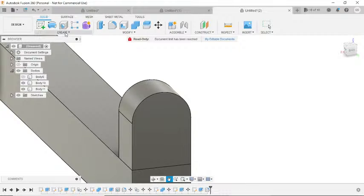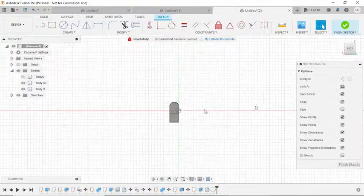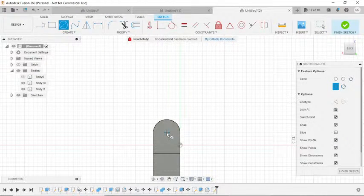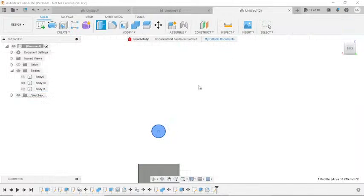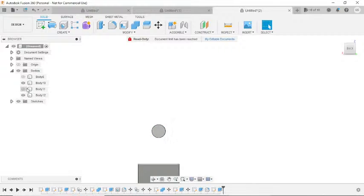move back up here, and here we are going to sketch, and then we are going to create a circle there, 1.5 millimeters wide, which gives a 0.5 millimeter gap. Oh, actually, let's just do it 1 mil because these are going to be quite tight coming off with the filament I'm using. And then we're going to hide body 11, and we're going to extrude that by 4 mil because it's sunk into the bracket.